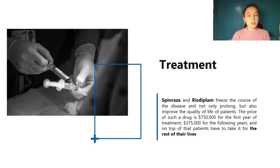Until recently, the disease was considered incurable, and unfortunately, families were forced to watch their children slowly die. Salvation came in 2016 from the United States. After long and expensive research, a drug called Spinraza was finally developed. It can increase the amount of the vital motor neuron survival protein we already know. This made it possible to freeze the course of the disease and not only prolong, but also improve the quality of life of patients.